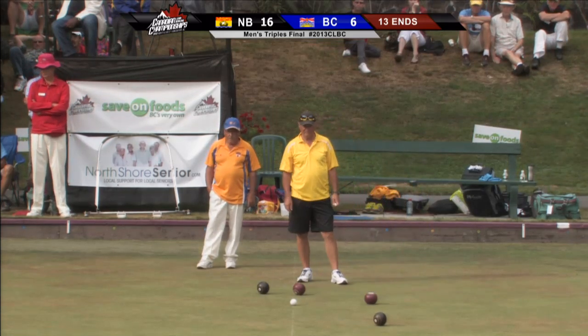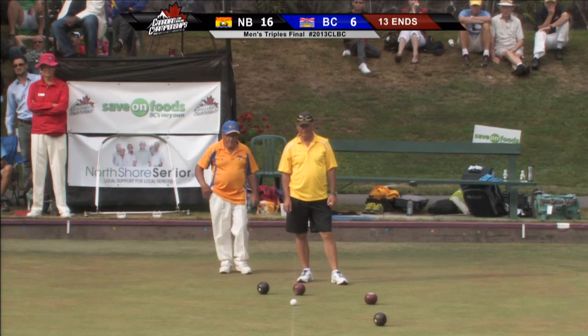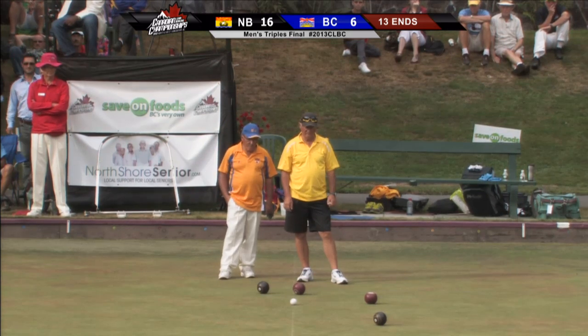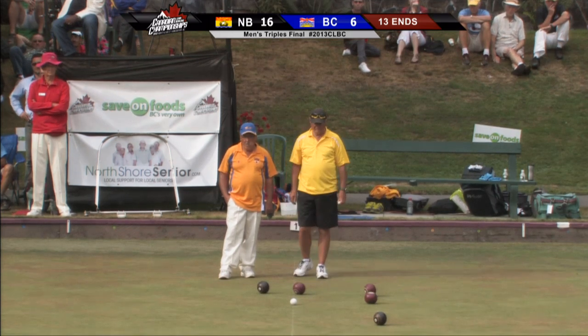And then Eldon's third ball, still playing the forehand. He's pretty well got that area pattern, like his forehand. See, all his greens are good. The weight is good. The weight is excellent. Skip asked for a back ball. The ball went through a little bit.